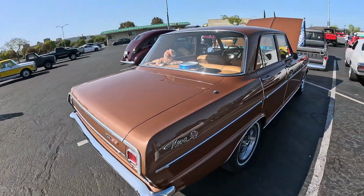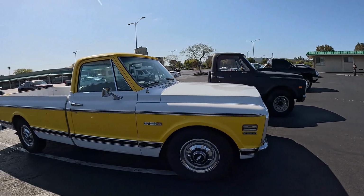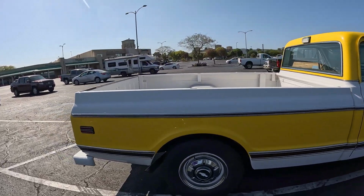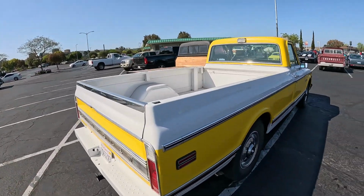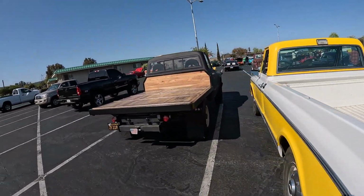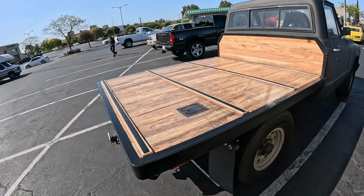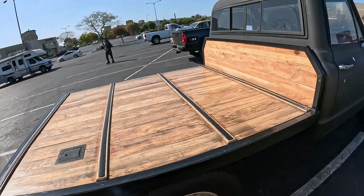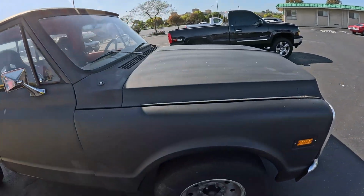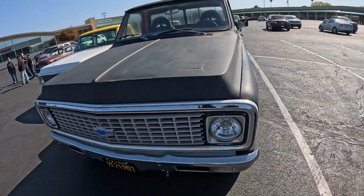Barn find, baby. Man, I like the color combo with this old school Cheyenne 20. V8 350. Cruising style and still get some work done with this baby. Talk about a nice looking work truck. This bed's pretty much too nice to do work with, but still get some done if you had to. Give them a restoration on this thing. I'm liking it. Looking good.